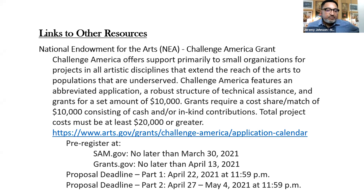These registration processes do take time, so you don't want to do it the day that the grant is due, because you may not make it. So they said give yourself a couple weeks to get those registrations in. The actual proposal deadline for this particular grant is April 22nd for part one and April 27th for part two. So by the mere fact that it has a part one and part two does tell you that this is a little bit of red tape, quite a bit of red tape.